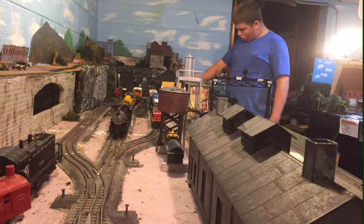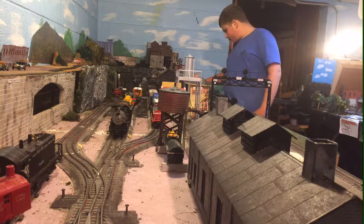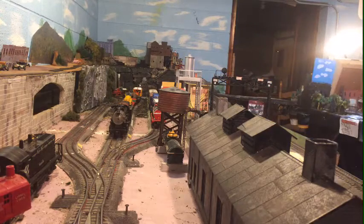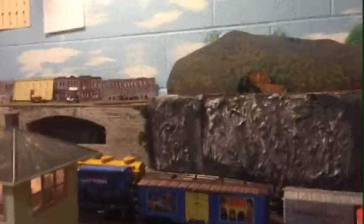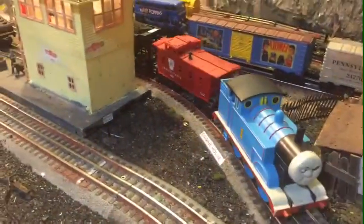Let me show you. I think you can see it from there. What we're doing is backing the hopper car into the engine terminal here. I'm actually going to have to run and get my charger because my phone's getting low on percentage. We're backing it in there and stopping it. For some reason this car runs into the rail today.